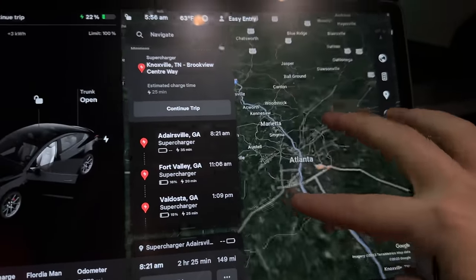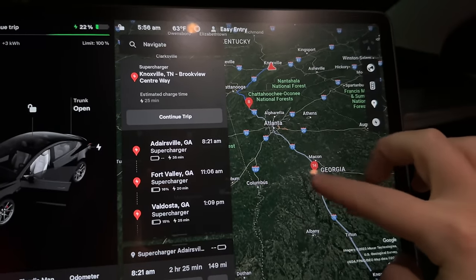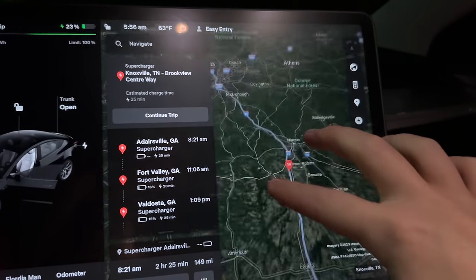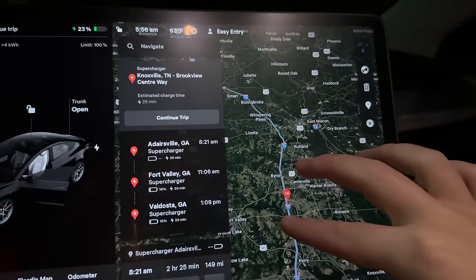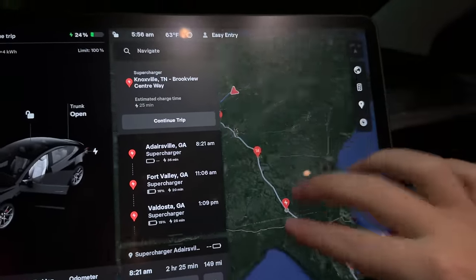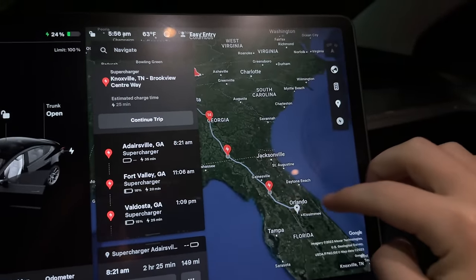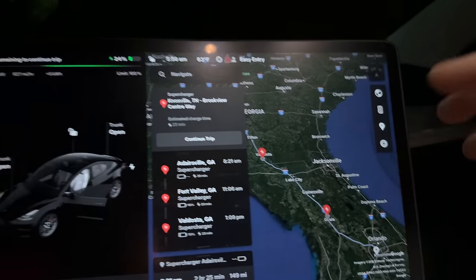Because I really don't want to charge in Atlanta. I'm just not a fan of big cities. So it looks like we're going to go past Atlanta and then charge again down here in, what is this, Fort Valley? And then we're going to charge one more time in Georgia and then one time in Florida, just slightly past Gainesville.